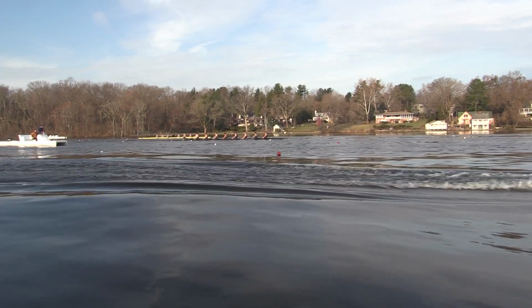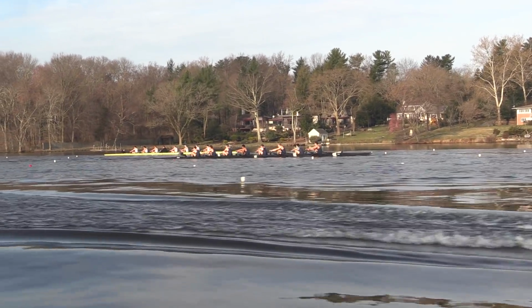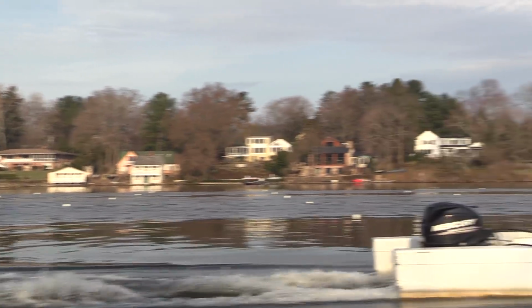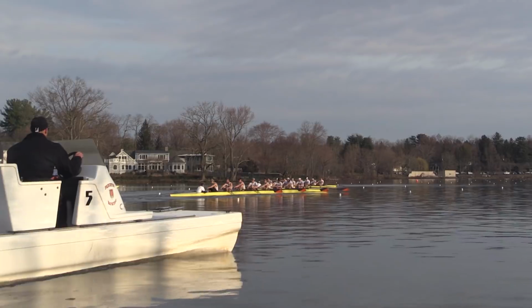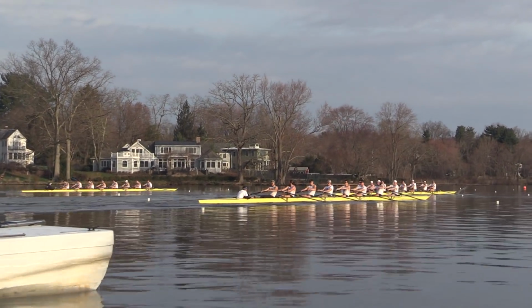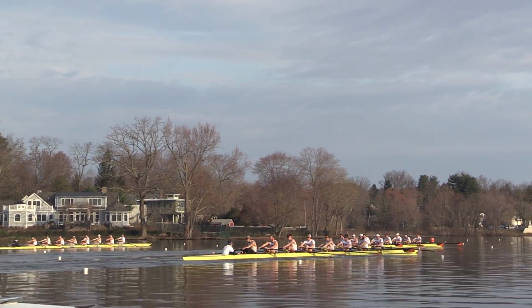You don't get to see this much, a 5-boat race. This is something that doesn't happen a lot, but makes for some very gritty racing out of all 5 boats, especially from these Princeton crews who are really battling it out here, coming into the last 500 meters of the race.